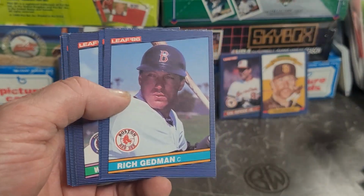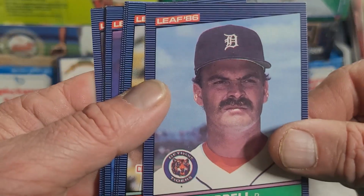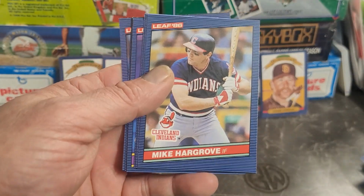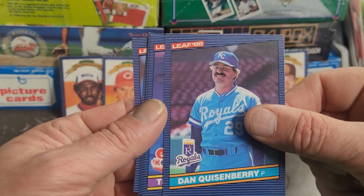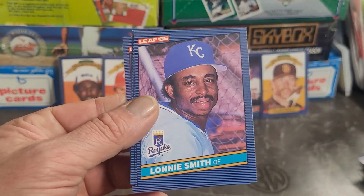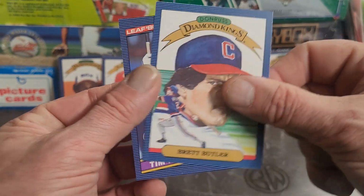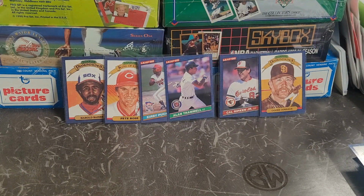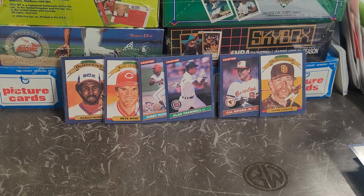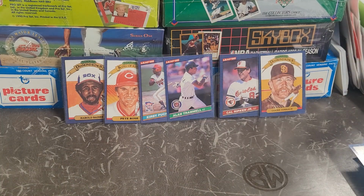Got Mike Sokol, Rich Gedman, Cliff Johnson, Walt Terrell. Ooh, he doesn't look too happy. Mike Hargrove, Willie Hernandez, Dan Quisenberry, Tim Burke, Lonnie Smith, Danny Cox, Brett Butler, and Tim Wallach. No McGriff, no Galarraga this time. Maybe next time we'll find one or two or three of those. Who knows? Anything is possible. Not too shabby, though. Got some Hall of Famers and the King of Kings, Pete Rose.